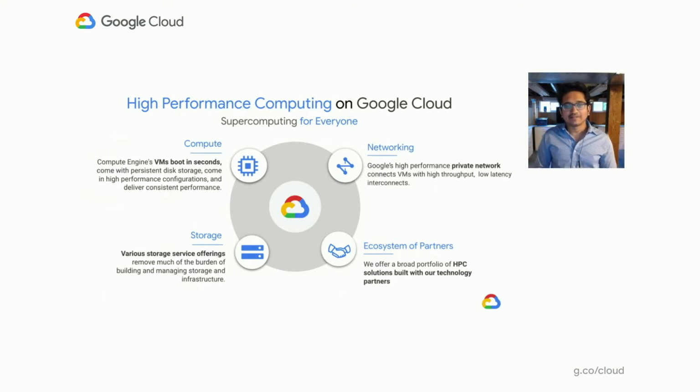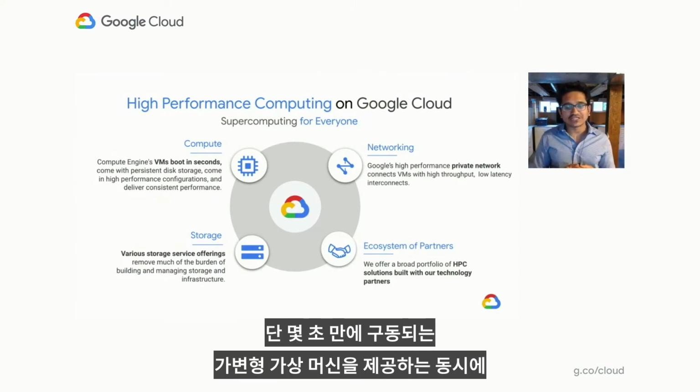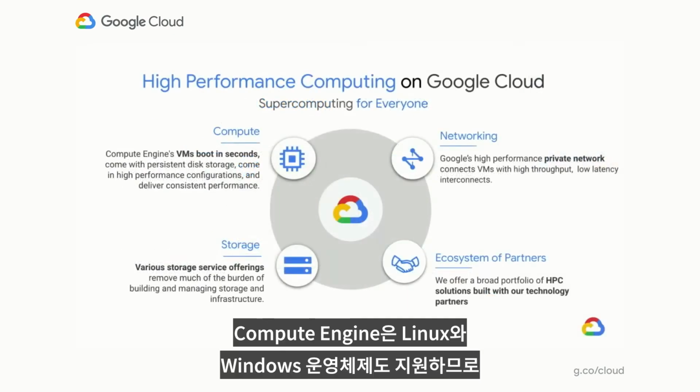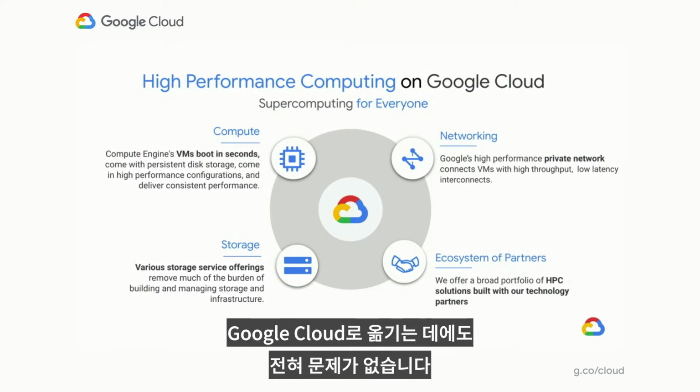Compute Engine, which is the virtual machines product in Google Cloud, provides flexible-sized virtual machines that start up in seconds, while also allowing for custom configuration of processor, memory, and persistent storage to best suit the needs of your applications. Compute Engine VMs also support Linux and Windows operating systems, thereby allowing you to move applications that need both Linux and Windows operating systems to Google Cloud.